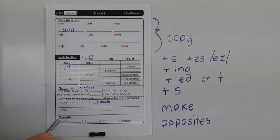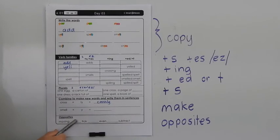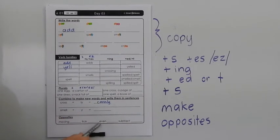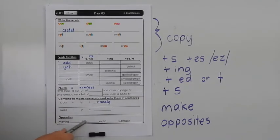Opposites, you've got to find which word at the top means the opposite to moving. If something is not moving, it would be still. So you have to write the word in. The opposite of tick might be cross. Even, you can work it out. Subtract is another word for less than or take away. And you can write the word in there. It's got to be the opposite word.